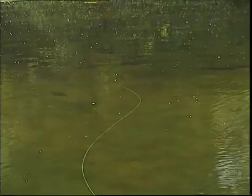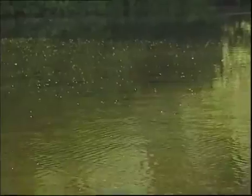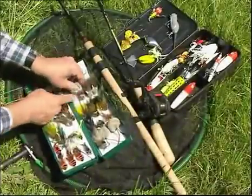Through crystal clear water, between 150 to 200 bronze-backed slabs, most of them into double figures. Why on earth didn't I have a waggler rod and a box of maggots in the boat? But enough of what might or could have been.